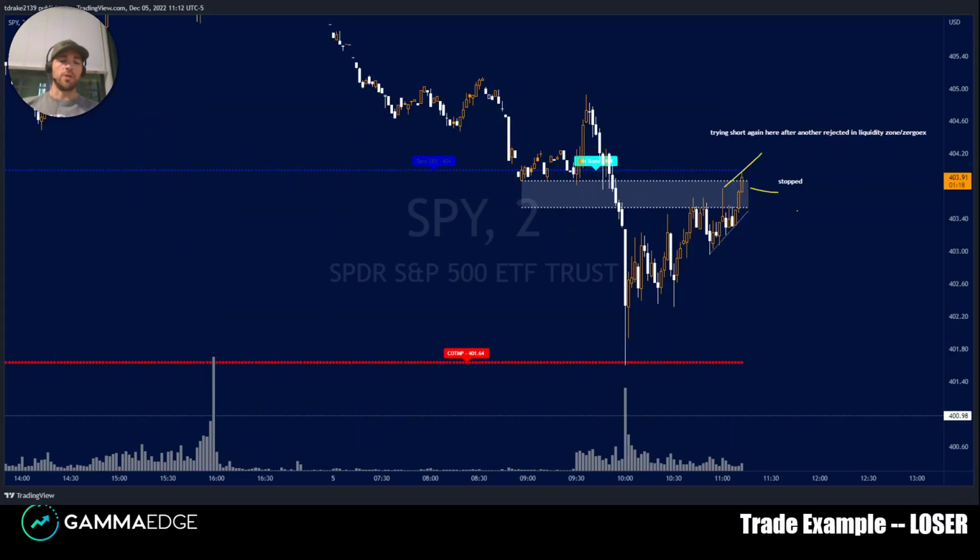Lastly, like we've been doing, a couple of trade examples here. I'm going to go through a loser first. I know, shocker, we do lose trades and win trades. So here is a loser. The trade idea was against 0 GEX, looking for a push down to COTMP. Ultimately I was stopped out of it.